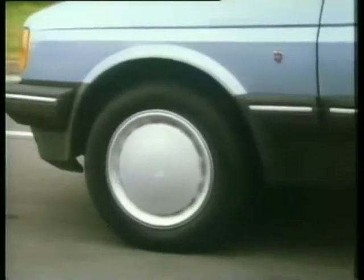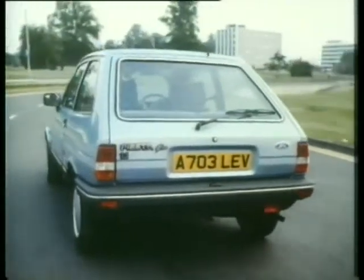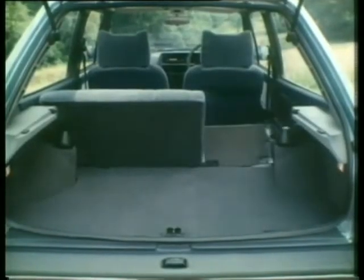It had new headlamps, wraparound indicators, 13-inch wheels, and a rear light cluster incorporating reversing lights. Flowing curves and body shape reduced turbulence and cut down on wind noise. The interior tailgate release gave access to the 7 cubic feet of luggage space. When the split seats were pushed down, an impressive 35 cubic feet of load space was available.